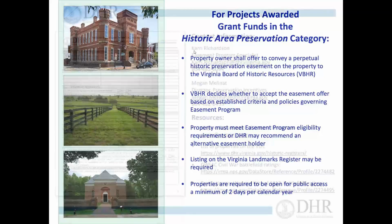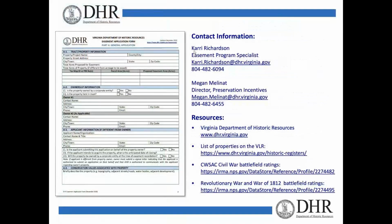And finally, the image on the screen is the easement application for DHR, which we do require after you have received your grant approval. And I've also included my name and contact information, as well as my colleague, Megan Melanat, who is the Director of Preservation Incentives, as well as a few websites that may help you determine your eligibility for some of these categories.